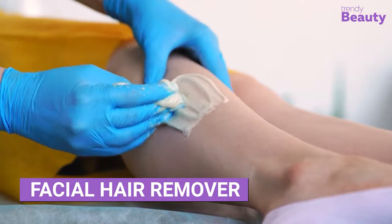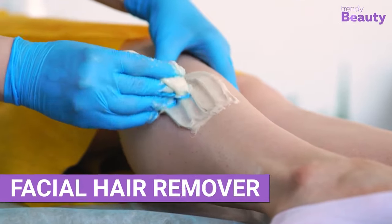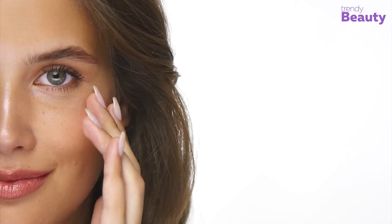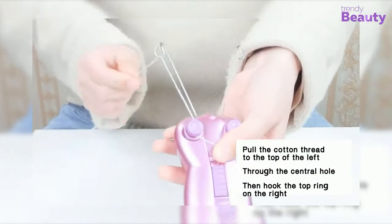No one likes the irritation or allergic reaction of chemical waxing. And this is why you should check this out. It'll remove your facial hair quickly and easily. So get rid of unwanted facial hair with simple installation.